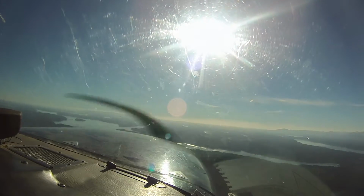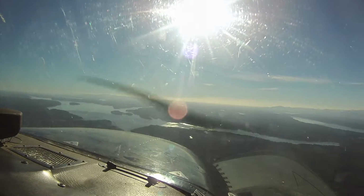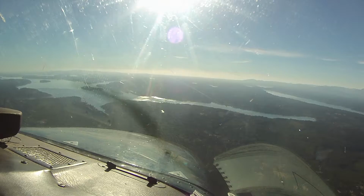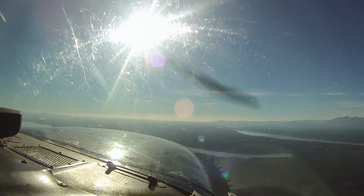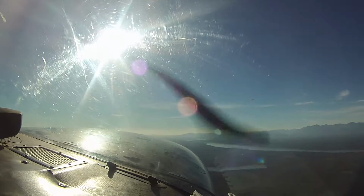All right, now we're going to simulate an engine failure here, so we've just lost the engine. The first thing you want to do is get 65 knots. So you want to pull back on the yoke before you get 65 knots. You're going to switch to 7700.